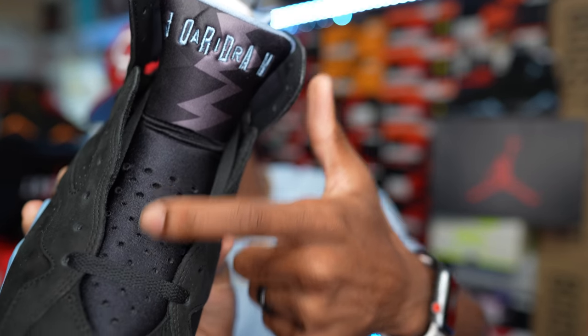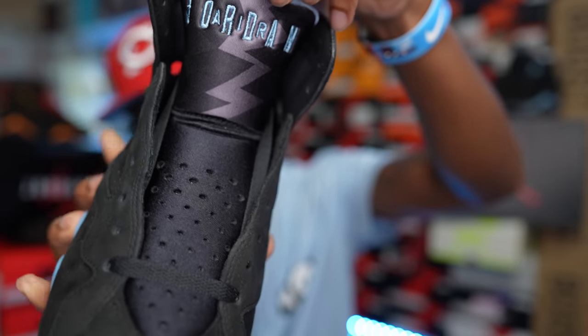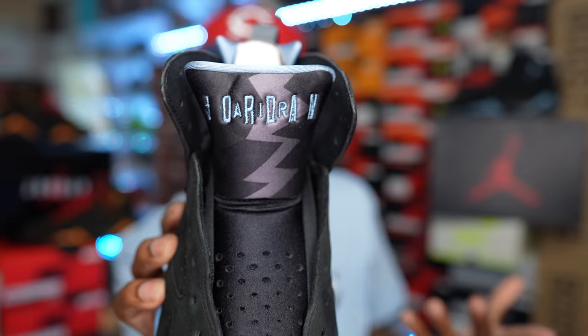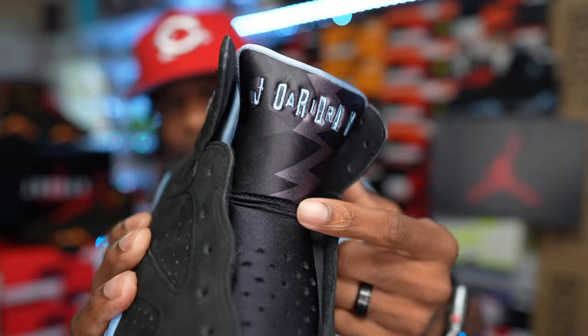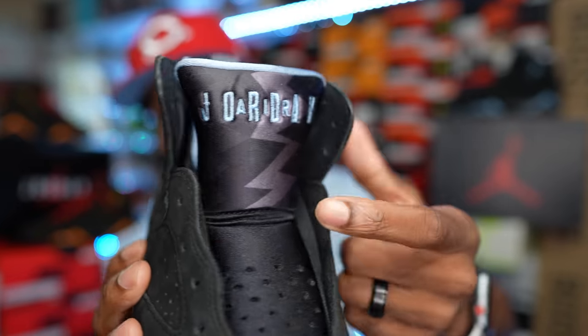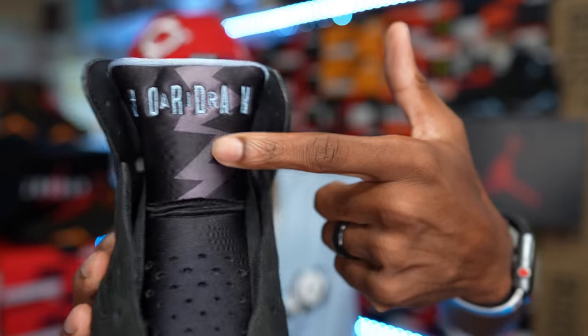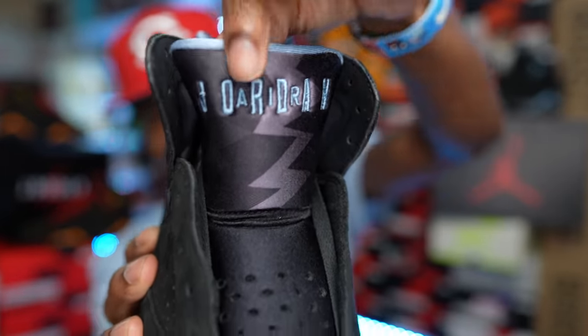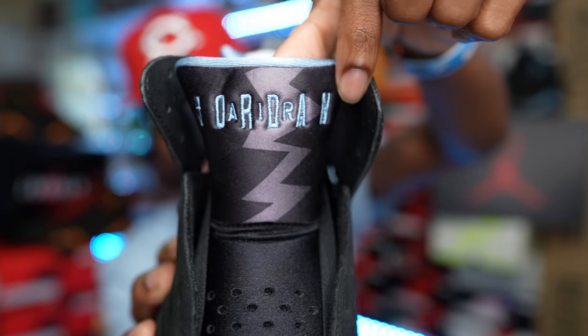You do got that nice black tongue with the perforated holes through it. It's a seven tongue, I want to say. You got those little designs going all throughout it. And of course, if you guys know, no two pairs will have the same exact design pattern. They'll all be kind of different. But you do got your Air Jordan stitched in blue right there on the top of the tongue.